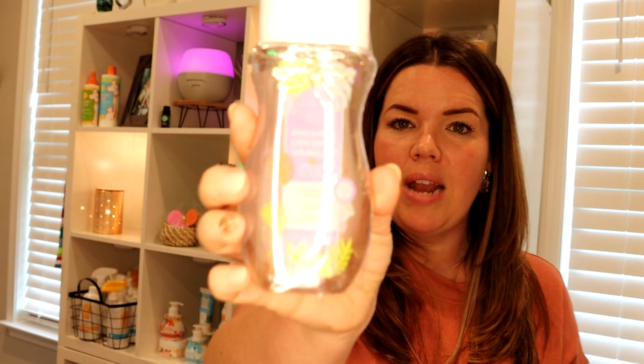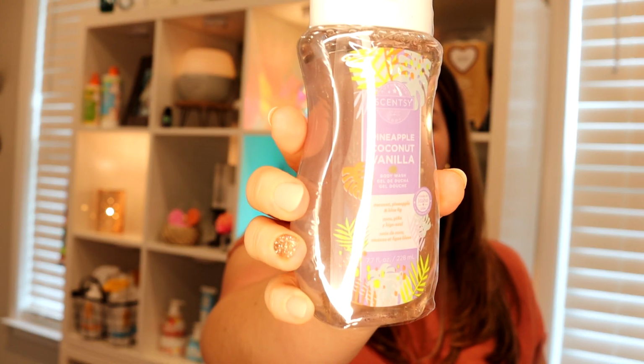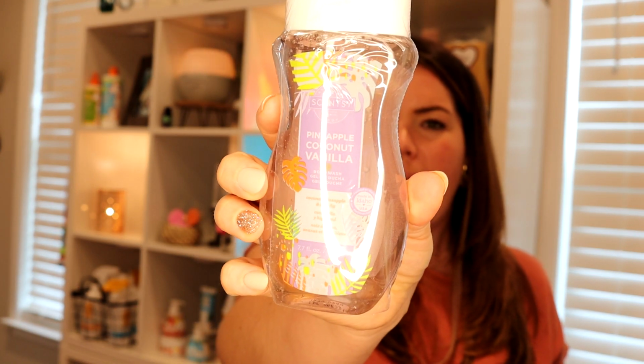Suds up really well. A little goes a long way. $9 a bottle, and it's 7.7 ounces. So I do actually think it's a pretty good value. And the packaging is really cute. Pineapple coconut vanilla. So we're already at $34.